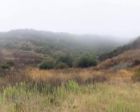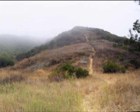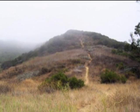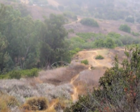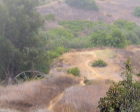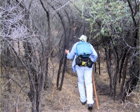This new trail zigzags up the hillside, heading south. It also gives us a chance to get a little more exercise. And then partway up, we can look back and see the location of where this trail branched off. And then the trail began to get into some really heavily brushed areas. But it continued to go on uphill.